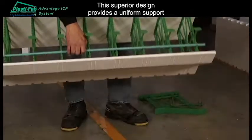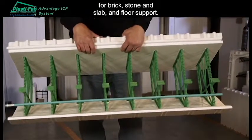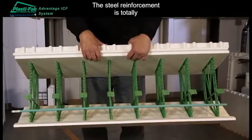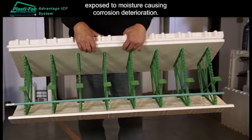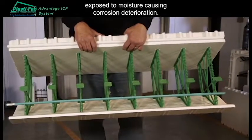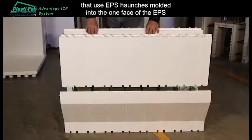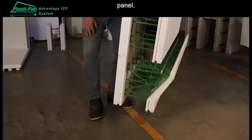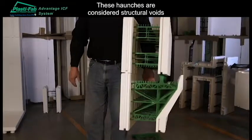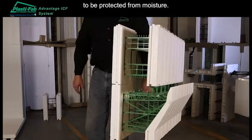This superior design provides a uniform support for brick, stone, and slab and floor support. The steel reinforcement is totally encapsulated in the concrete, so it is not exposed to moisture-causing corrosion deterioration. This is a significant improvement over ICF designs that use EPS haunches molded into the one face of the EPS panel. These haunches are considered structural voids and do not allow the steel reinforcement to be protected from moisture.